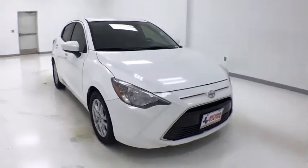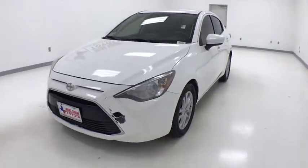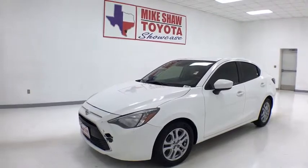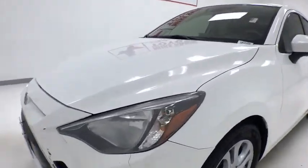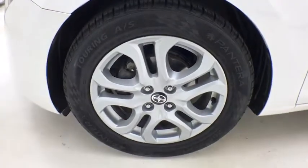2016 Scion iA. The iA has the energetic styling and sleek aerodynamics of the sedan you want to show up in. It comes with a lot of standard features with an impressive fuel economy. This vehicle has less than 90,000 miles. Here are some of this vehicle's great options.